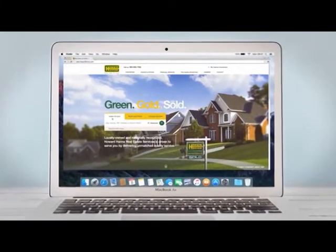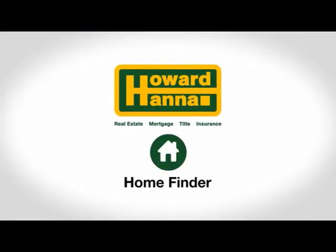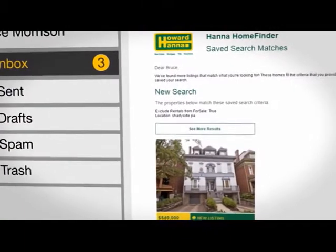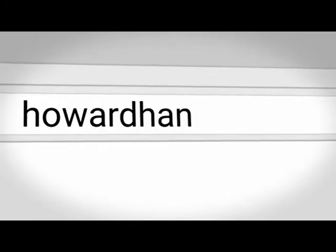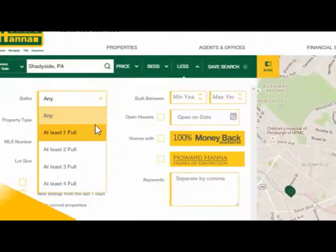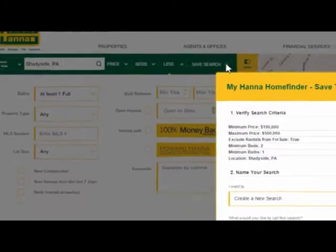Searching for a home doesn't have to be time-consuming. We designed Hanna Home Finder to be your personal assistant, helping you find homes that match your wish list and keeping you current on new listings and price changes. It's easy to get started. Just log in at howardhanna.com, enter your search criteria, then click Save Search.